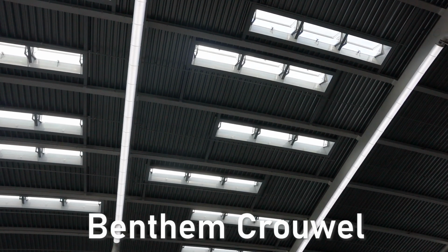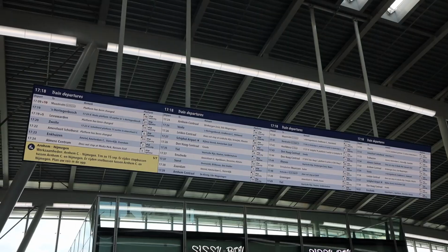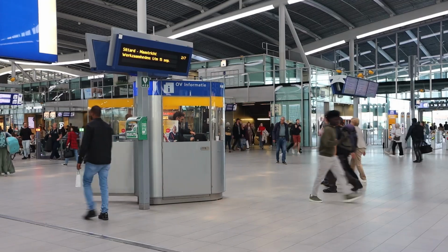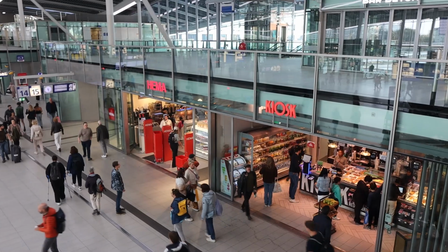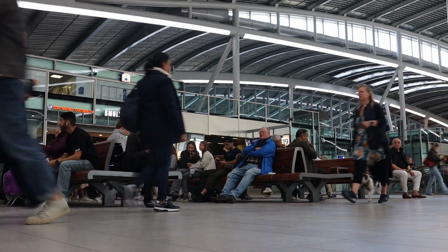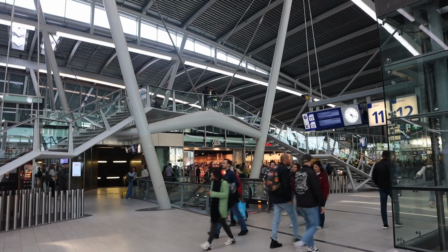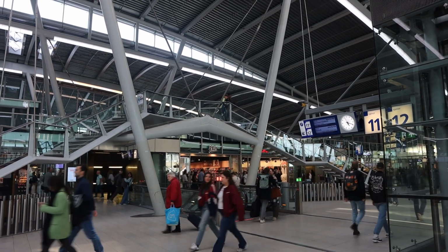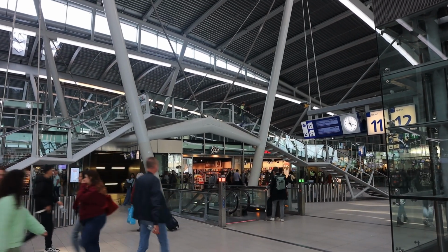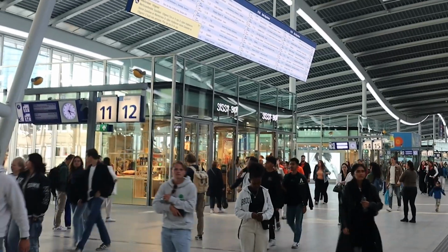In the station itself, you will find lots of facilities you'd expect at any larger train station, such as real-time departure boards, an information point, a variety of shops and restaurants, as well as plenty of seating opportunities, including these rather interesting looking blobs. The station itself is bustling with crowds of people, and filming all this with a fancy camera and a big fluffy microphone on top can cause some unwanted attention.